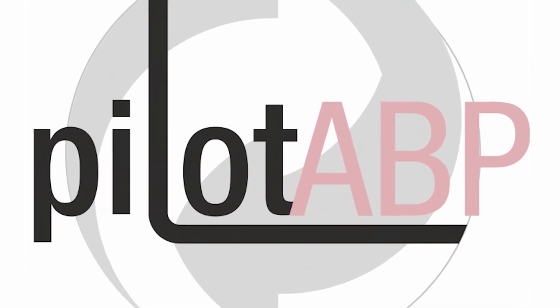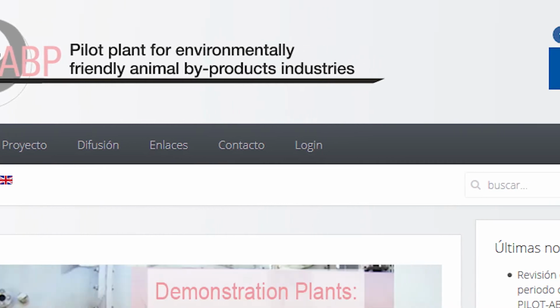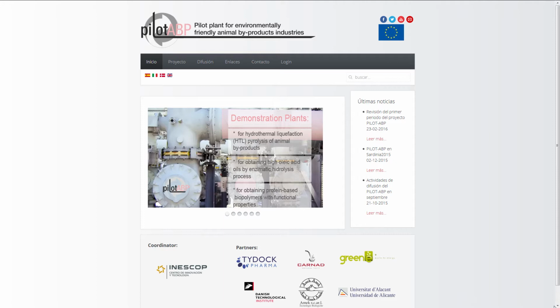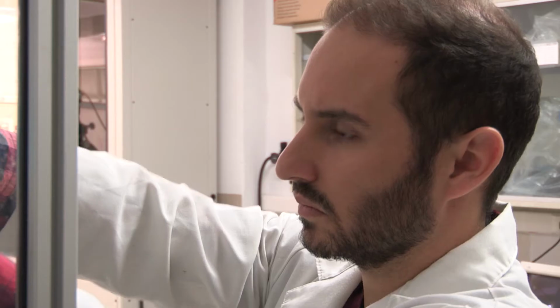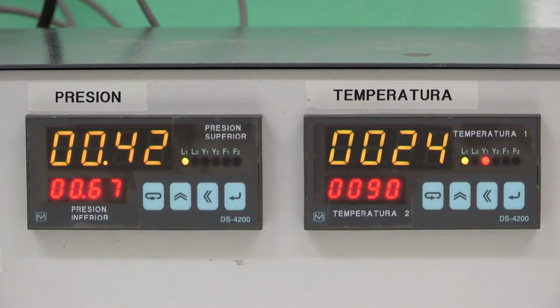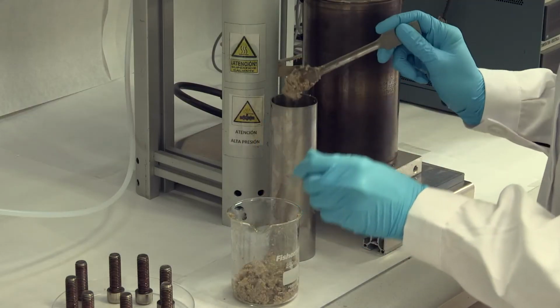In the European Commission project, Pilot Plant for Environmentally Friendly Animal Byproducts Industries, a novel and different process is proposed for the treatment of ABP wastes. The process is called hydrothermal liquefaction, HTL, and allows obtaining energy from the raw material under more favorable conditions than other technologies. This process involves the use of water, very high pressure and moderate temperature.